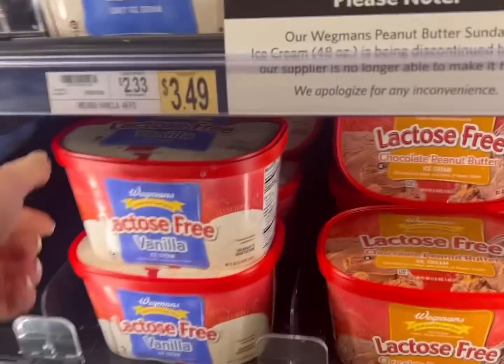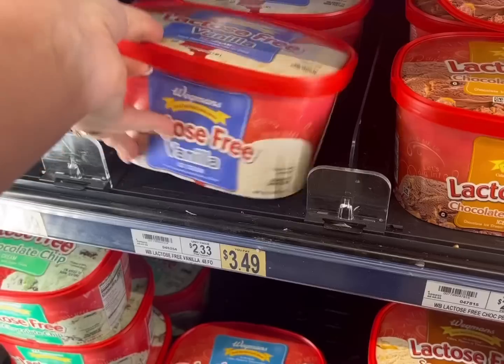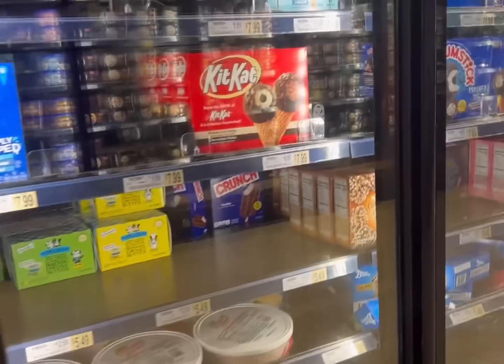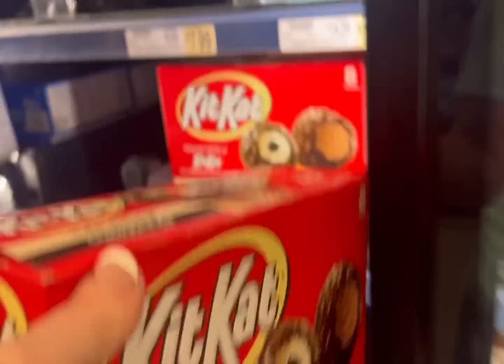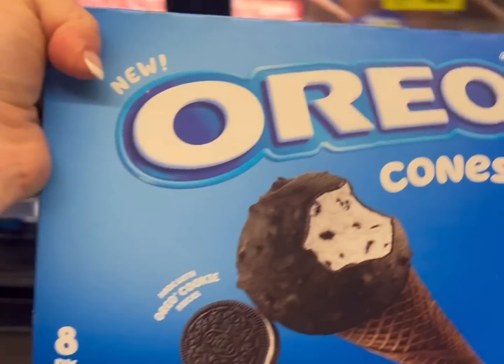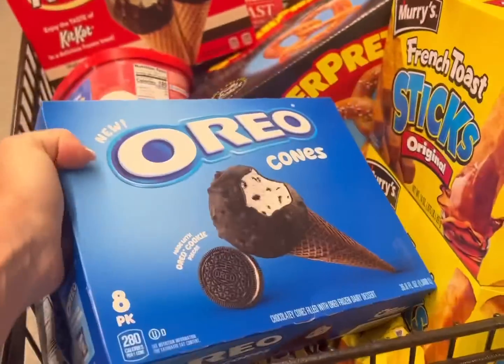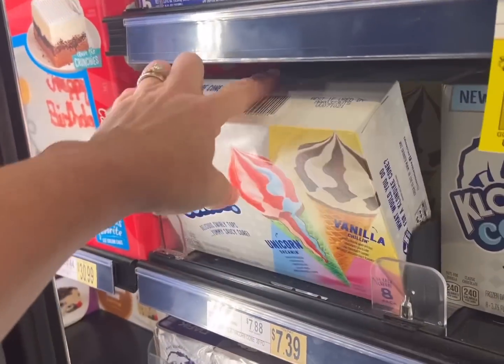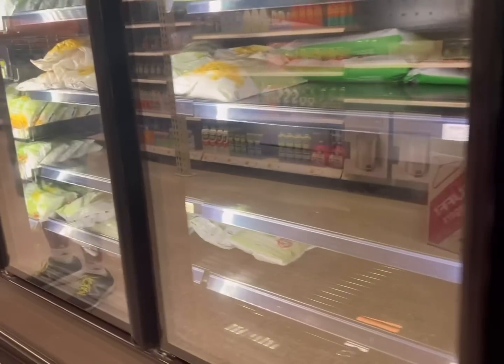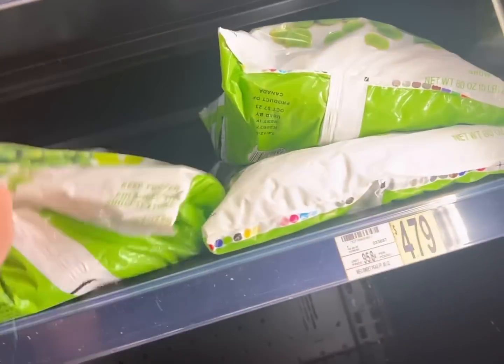We need ice cream for the soda float challenge. I'll get some more drumsticks. The kids loved these last week. I'll try the Kit Kat ones this week. Plus these Oreo ones, those look good. And these fun rainbow ones. Whoops. We are all out of frozen peas. These 5-pound bags.